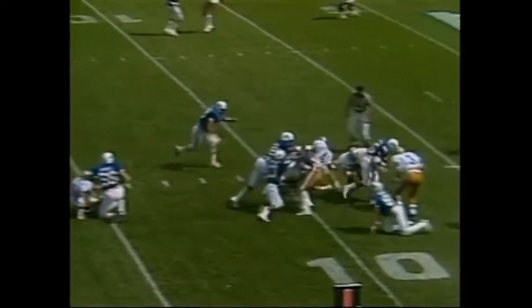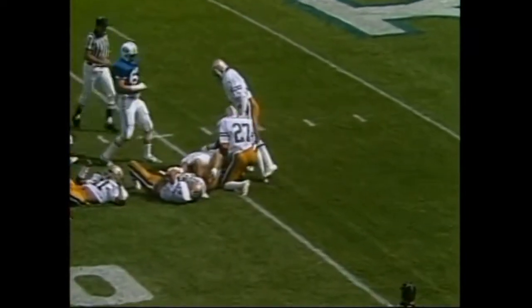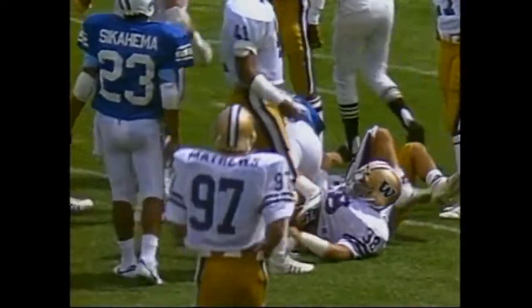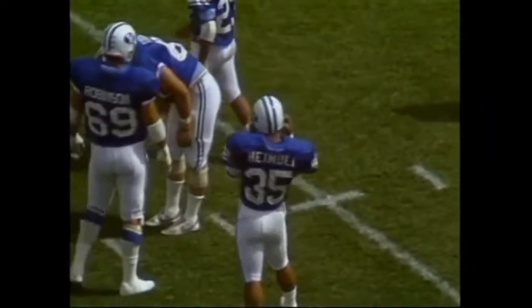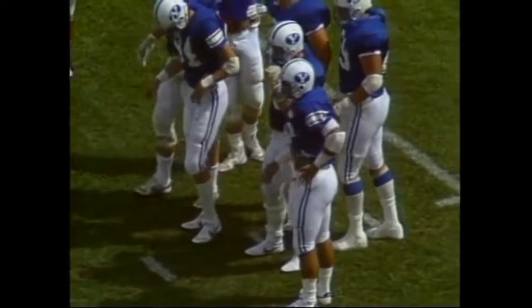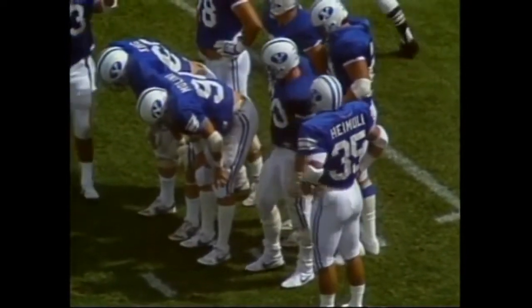Here's a running play. Lakehemule. He's down to the 5-yard line. Jay, we've got to get in isolation on Dave King, the left guard, number 66. This is a trap play. If we can get an isolation on the line, take a look at Dave King come down the line, just totally destroy the defensive end for Washington and open up the hole.